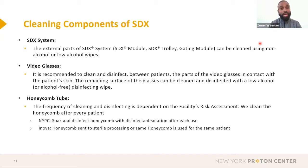So whenever we have 4 patients or less, we're able to just use 1 honeycomb per patient. And that's just simply labeling the honeycomb with that patient's name and having them in a slot. So whenever that patient's there, we're able to use the same honeycomb. So 2 ways that you can go about it, either sterile processing if you have that in your department, or labeling the honeycomb per patient, or like Andrew said, purchasing a solution that's very fast that can be cleaned in 20 to 30 minutes. So very important to disinfect.